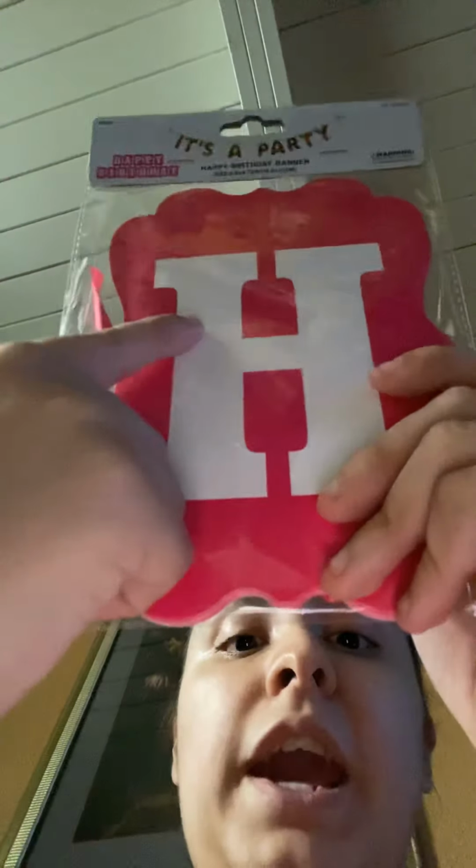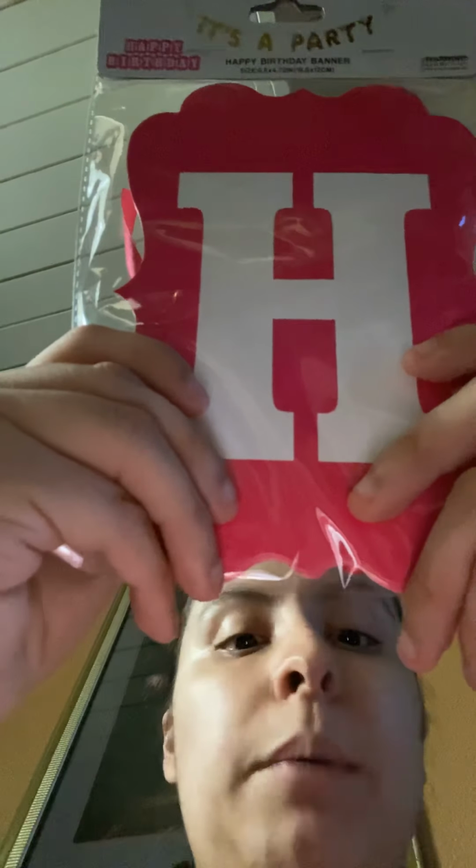And my sister also found this. It's a party happy birthday banner. It has the letter H, and a pink string. The banner says happy birthday: H, and then on the other side A P P Y B I R T H D A Y. And they're right there. This is super, super cute. I've got 1, 2, 3 more things that I got from the 99-cent store.